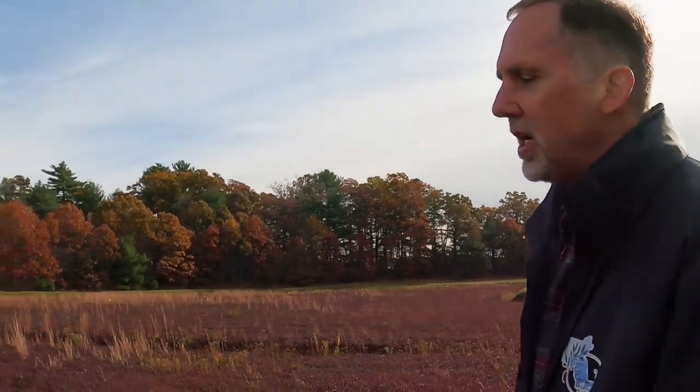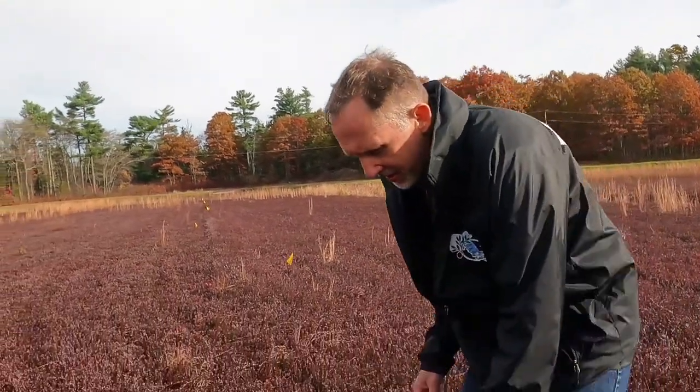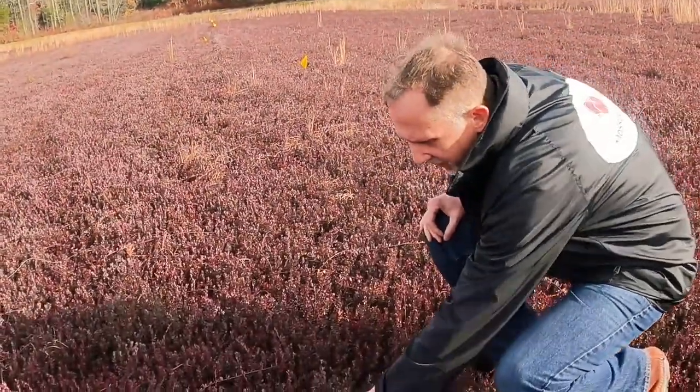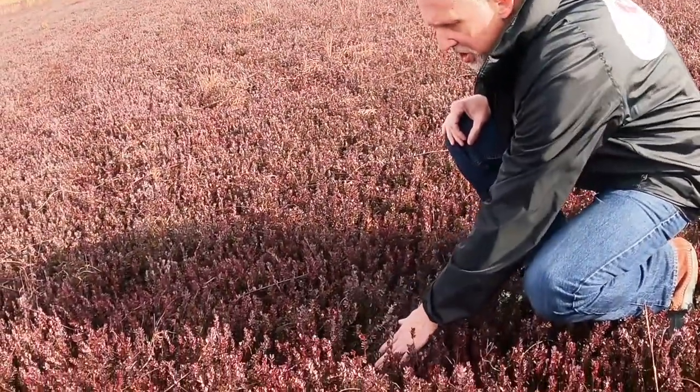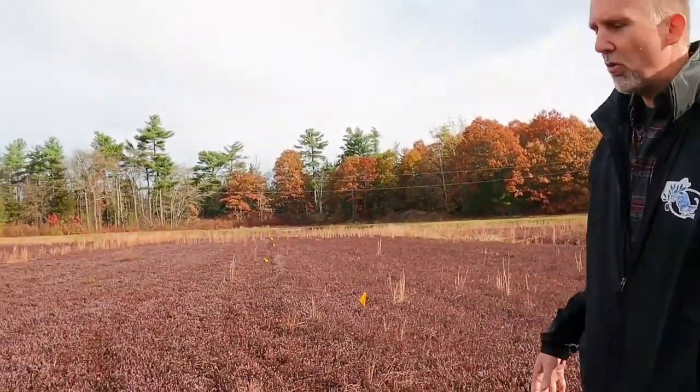This is what a dry cranberry bog looks like. For most of the year, this is very typical of a cranberry bog. They're not flooded, they're dry. You can see the vines here. This is 3 or 4 inches tall. And this bog has already been harvested, so it's safe to walk on.